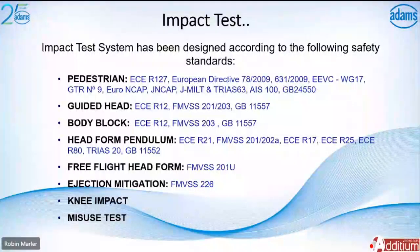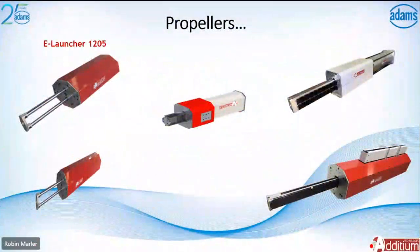What are the standards that ADTM adheres to in terms of pedestrian, guided head, body block, head form pendulum, free flight head form, ejection mitigation? For pedestrian, it complies to ECE R127, European Directive 78/2009, 631/2009, and it goes on, explaining the standards which they adhere to. These are the propellers which would be used with the e-launchers.